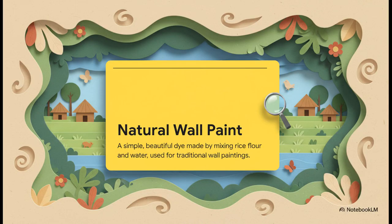And what about those beautiful wall paintings? Well, their grandmother didn't go to a shop to buy expensive paint. Nope, she made her own natural wall paint. Can you guess what it's made of? Just rice flour and water mixed into a paste. That's it. With that, she creates all these beautiful designs. It's just amazing how they used everything that nature provides.